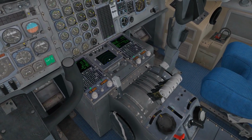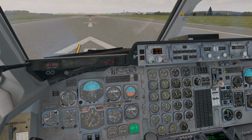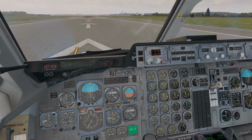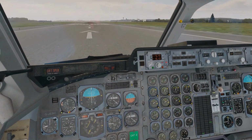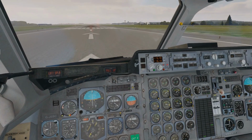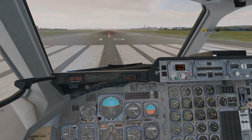Park brake is off. We'll come up to 40% on the N1. Allow the engines to stabilise. And take off. TMS sets takeoff. Power set, N1 achieved. That's checked.